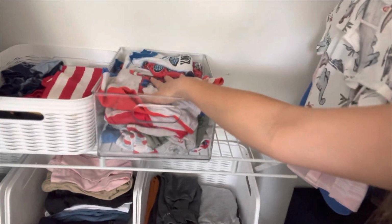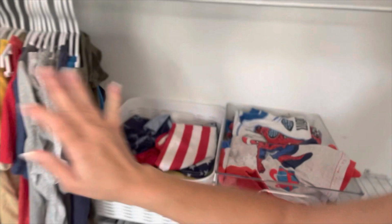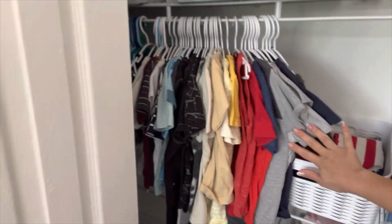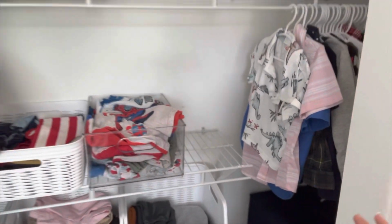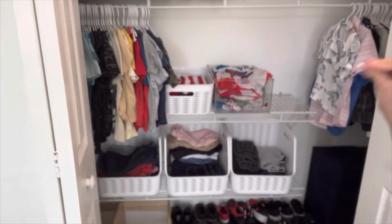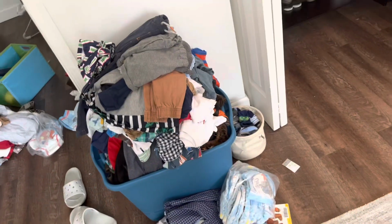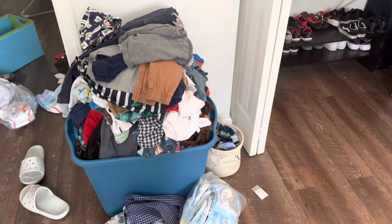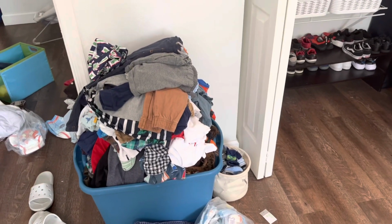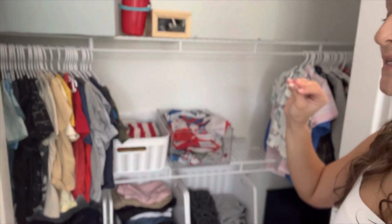Like I said, we have the pajamas here, we have his swim suits here, these are the shirts that we decided to keep that are color-coded, and the rest of his clothing items. So this is it. These are all the clothes that we have for our toddler. These are all of the items that we are saying goodbye to, and we will not miss them. And we are going to try our best to maintain the space.